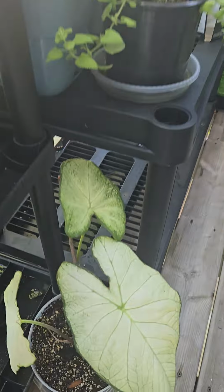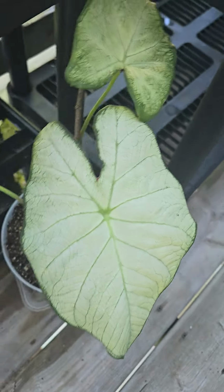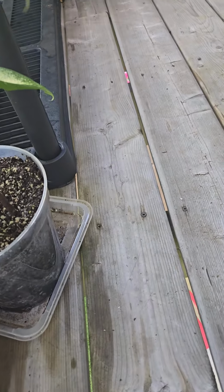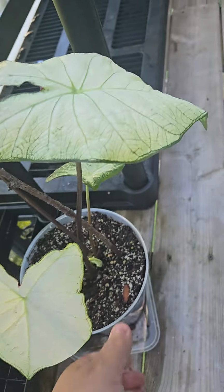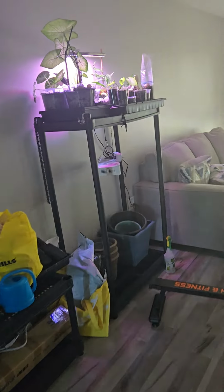And what do they say about this? That when they're getting yellow, I have to worry because they can die soon. Very pretty. I believe this one here is bigger though.